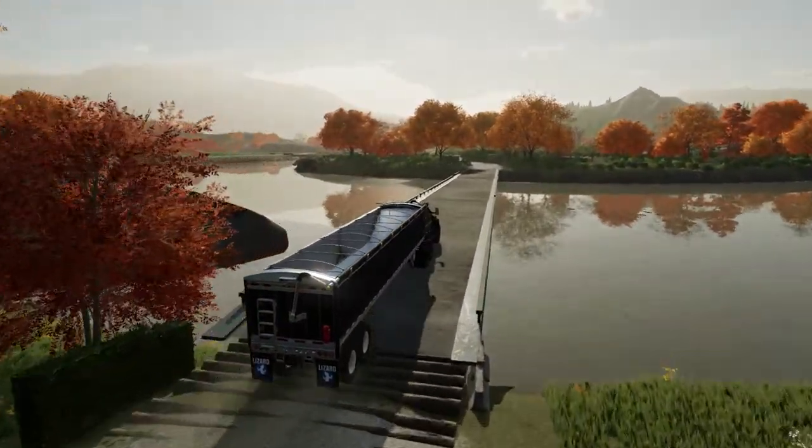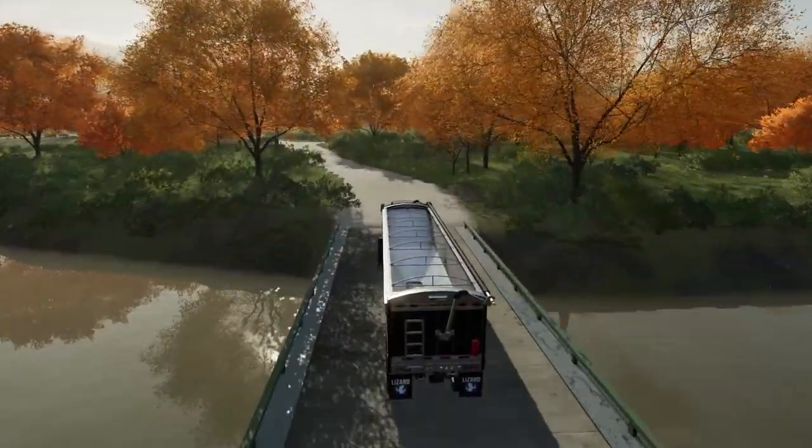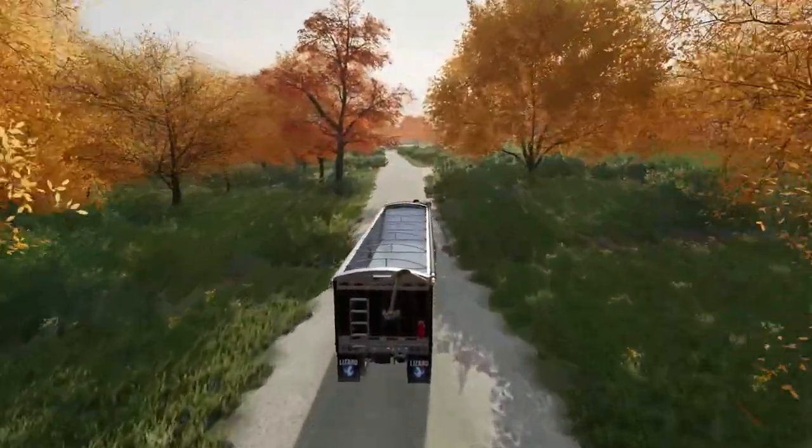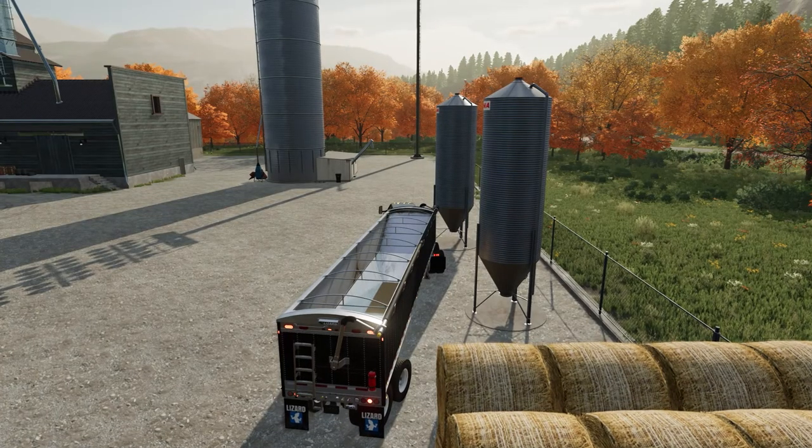And you know what? Maybe we don't even need a full trailer. We can just see how much we can fit. Hopefully this trailer works for it. I don't see why it wouldn't. It's looking good. All right, there she goes.